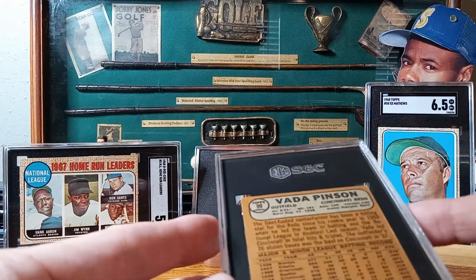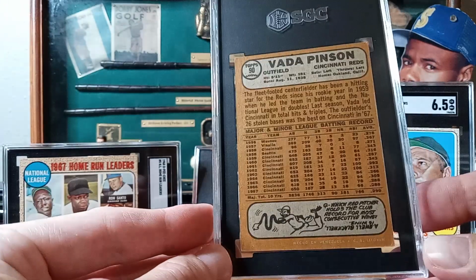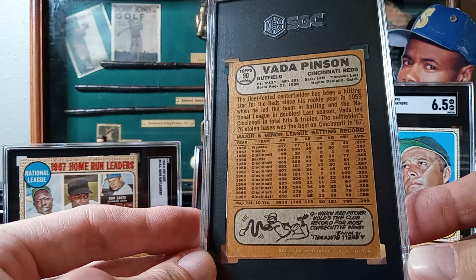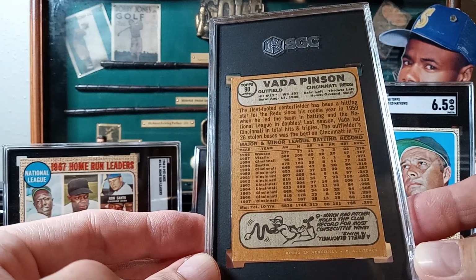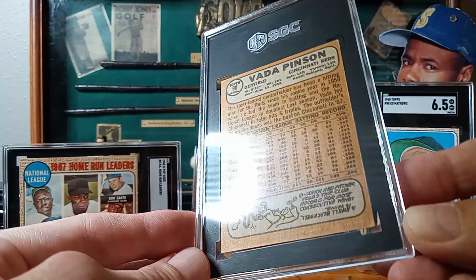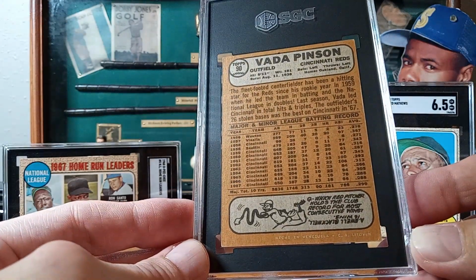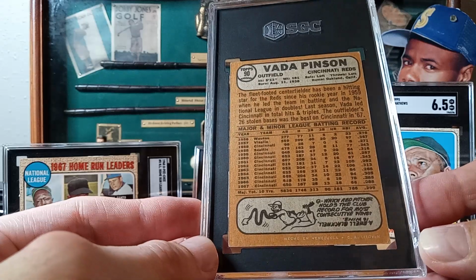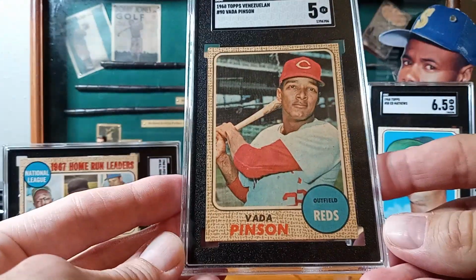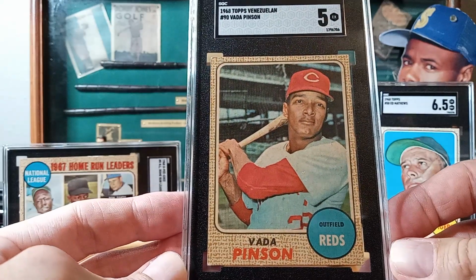So, and then we got a Venezuelan here. Got a whole bunch of Venezuelans actually. Well, not a whole bunch, but several yet to come here. Saved them for the last. So, the Vada Pinson 1968. Yeah, you can see down there, made in Venezuela, or whatever it says. Turned out pretty well. Got a 5 on the Vada.